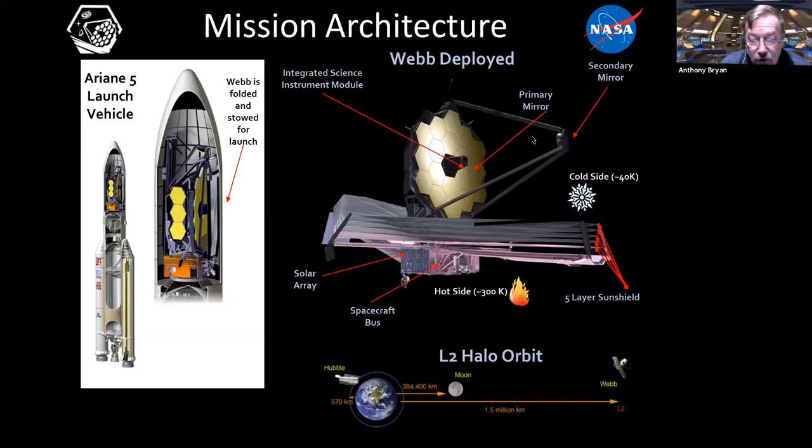So here's a little overview of the mission hardware. Over on the left-hand side, we've got a little figure of the Ariane 5 launch vehicle. And beside that is a cartoon, if you will, of the James Webb Space Telescope folded and stowed for launch. So we're gonna focus on the image on the right-hand side of the screen here to get an overview of the hardware.